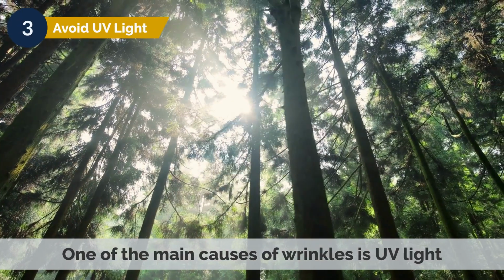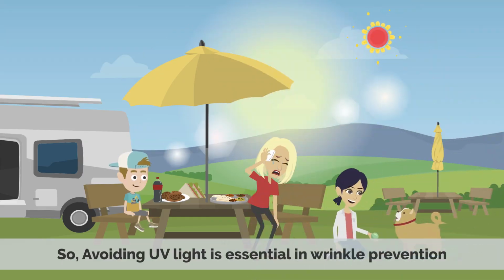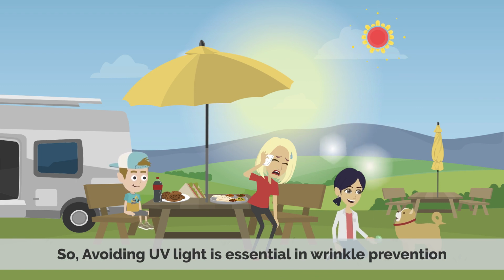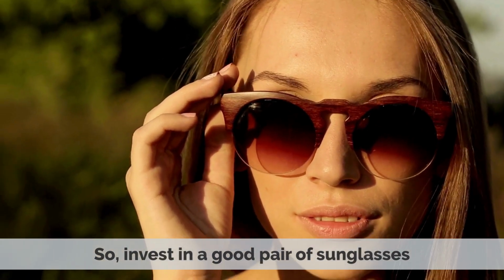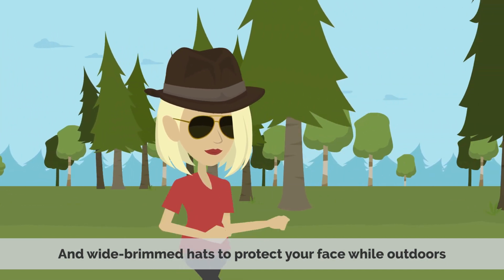Avoid UV light. One of the main causes of wrinkles is UV light, so avoiding UV light is essential in wrinkle prevention. So invest in a good pair of sunglasses and wide-brimmed hats to protect your face while outdoors.